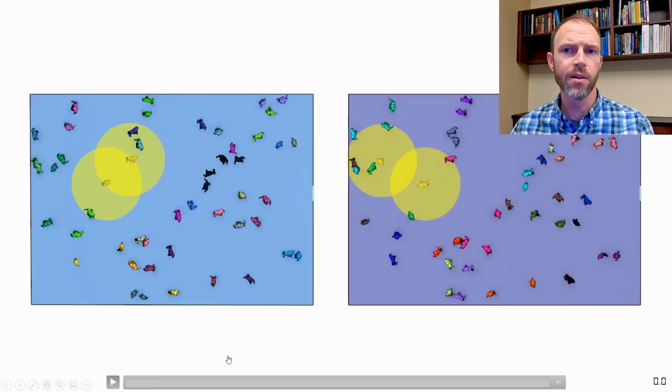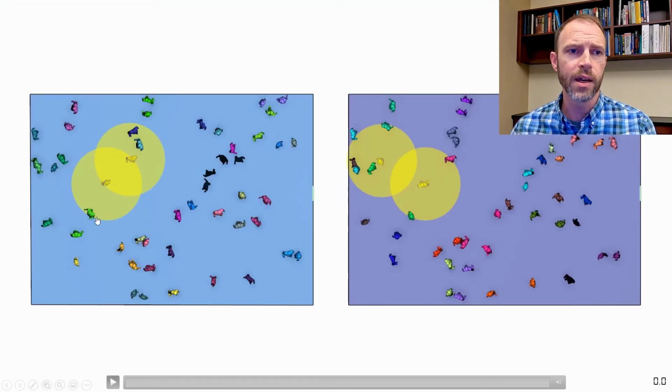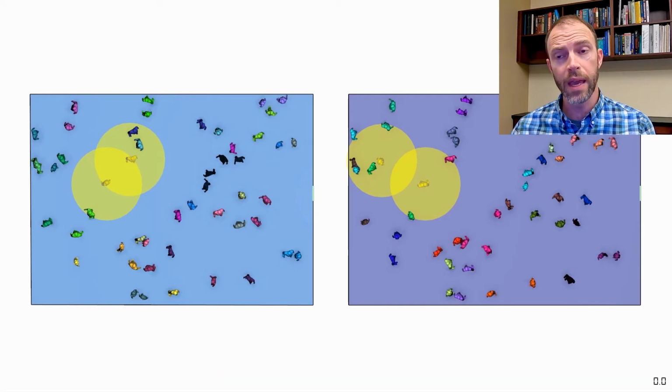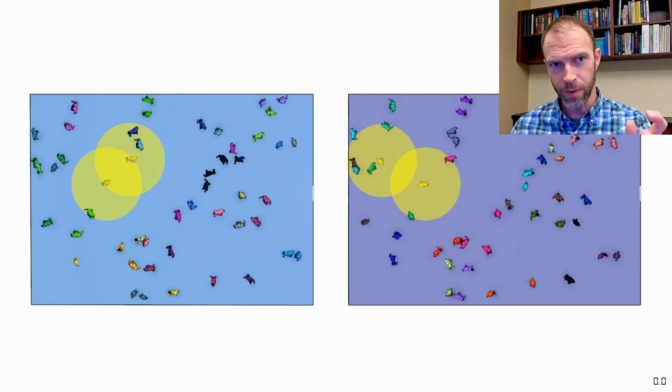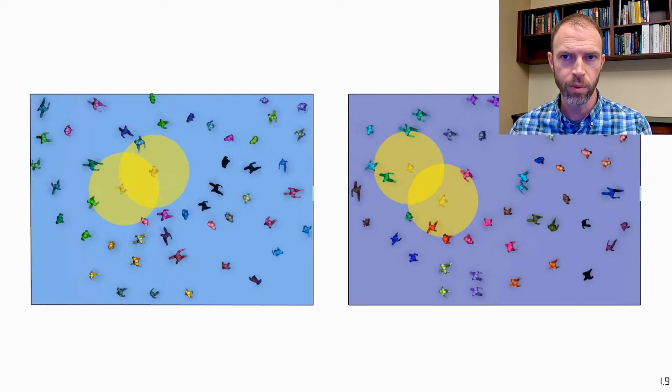We can see here an example with groups. Occupants of the same color are members of a group. In this case, it's okay to remain at the old comfort distance from a member of your group, but you're going to maintain social distance from those outside of your group.